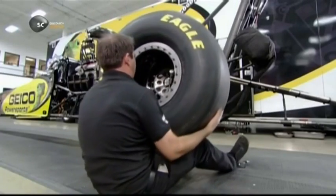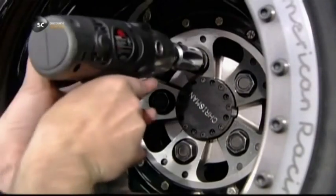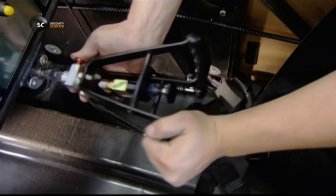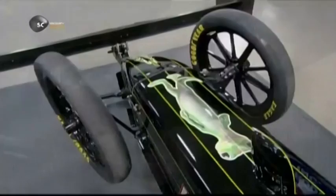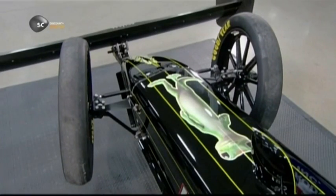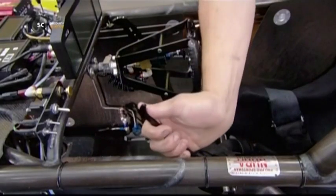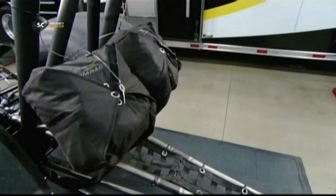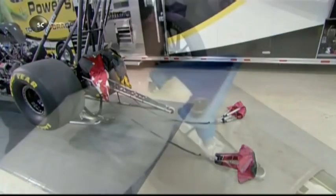In that 22-minute window, they also bolt the back wheels to the axle. They then slide the steering wheel into place in the cockpit and check it works. Also part of the 22-minute routine, a check of the fuel lever and the loading of the parachutes. They'll be tested at every pit stop before repacking.